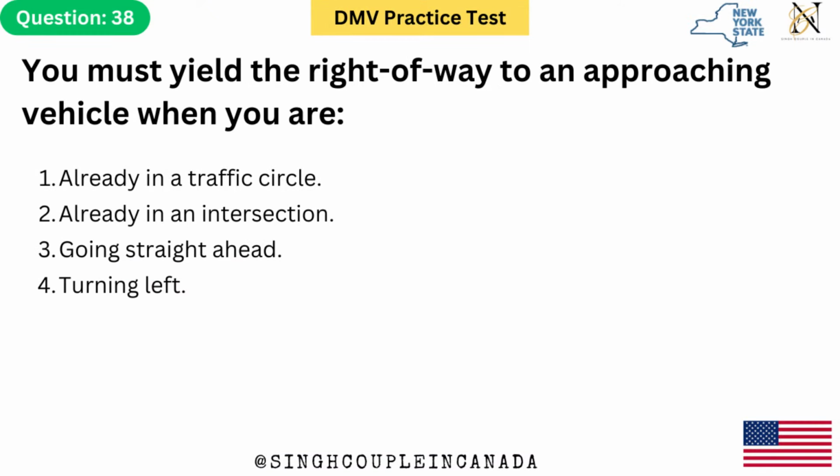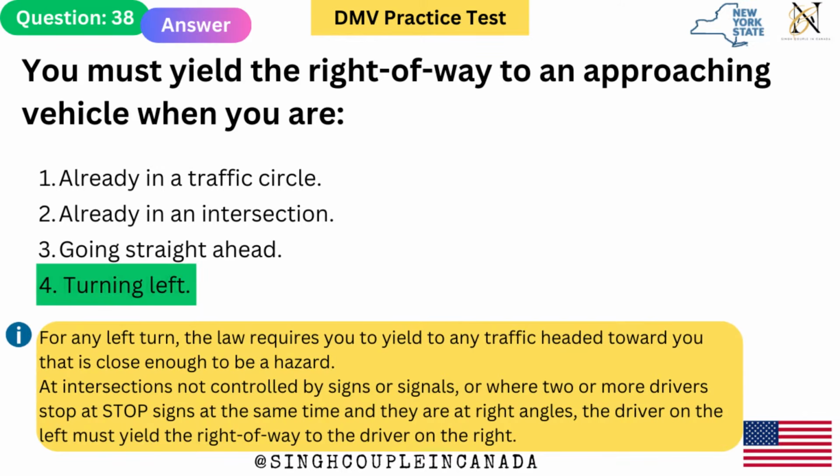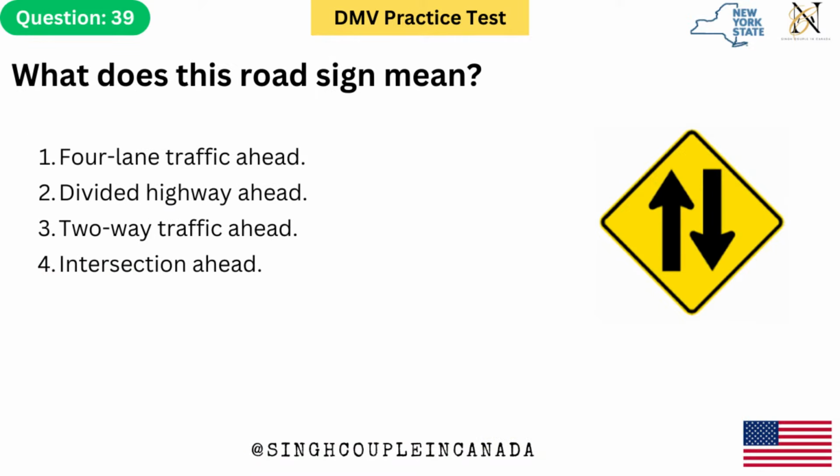Question number 38. 1. Already in a traffic circle. 2. Already in an intersection. 3. Going straight ahead. 4. Turning left. The answer is 4. Turning left. For any left turn, the law requires you to yield to any traffic headed towards you that is close enough to be a hazard. At intersections not controlled by signs or signals, or where 2 or more drivers stop at stop signs at the same time and they are at right angles, the driver on the left must yield the right-of-way to the driver on the right.